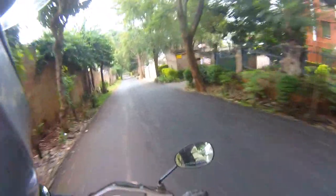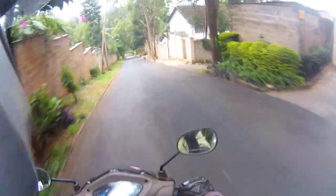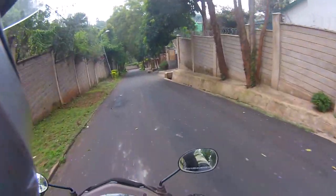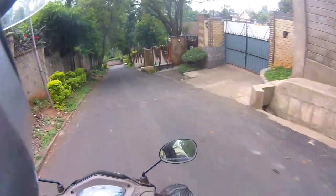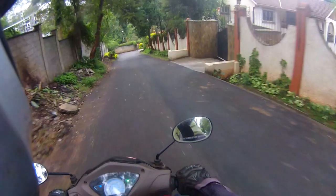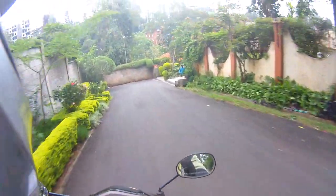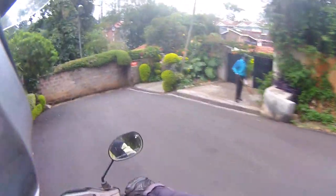It's probably like, I don't know, 40 degrees. It's pretty steep. Although it looks a bit unfamiliar. It might not be this one. But at the same time, let's just test to see if the Wego can actually do uphill here. The goal is to beat 20 kilometers an hour on an uphill, because it was unable to do that.